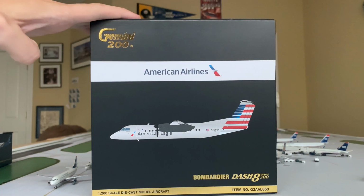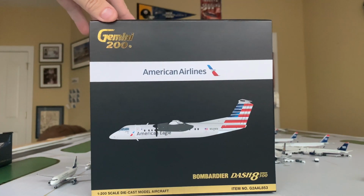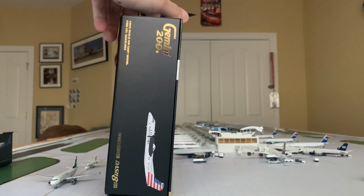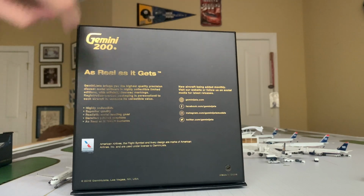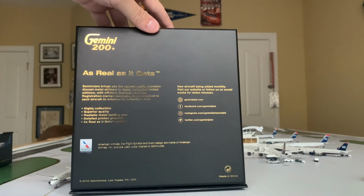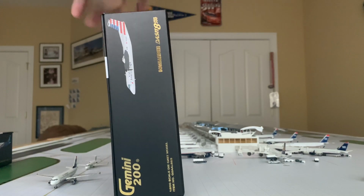So here's the box. As you can see, you got the American Airlines title right there, picture of your plane right there, and then Bombardier Dash 8-300 series on the bottom. Now we turn towards the side of the box. Again, just your typical branding for Gemini jets, nothing out of the ordinary. It's funny, 2019 release down there, even though this was a 2020 release model. So that may just be an error, or the plane was already produced and it just got delayed.